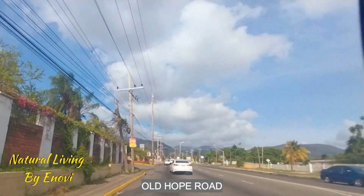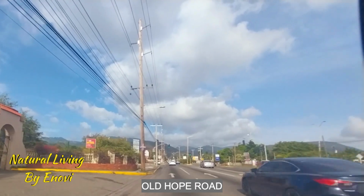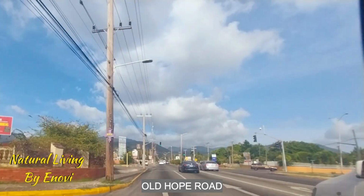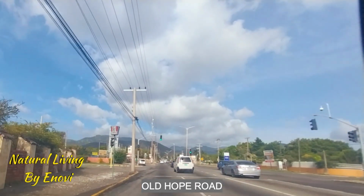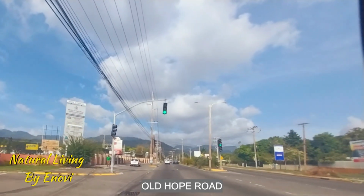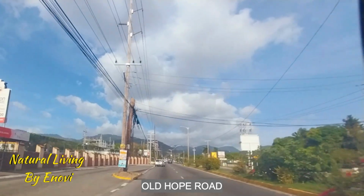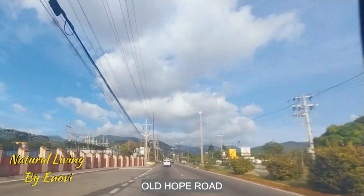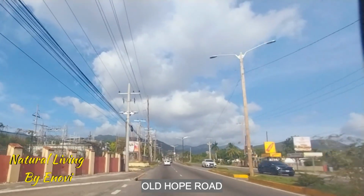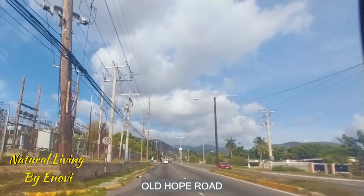Hope Botanical Gardens, also known as the Royal Botanical Gardens, is a 200-acre park and gardens located in the Liguanea Plains in St. Andrew, Jamaica. It houses some of Jamaica and the Caribbean's endemic and exotic botanical collections and is the largest public green space in the Kingston metropolitan area that's in Jamaica.